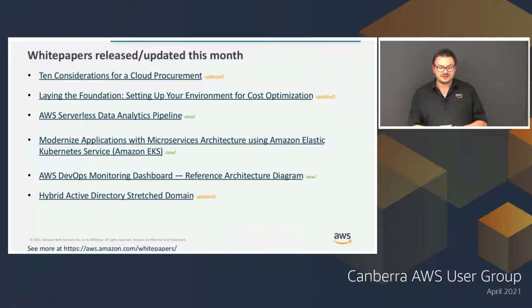There's a new white paper around the DevOps monitoring dashboard reference architecture. So being able to pull in a dashboard that's got a bunch of metrics related to DevOps and how that can be used. And lastly, there was an update to the hybrid Active Directory stretched domain white paper. So if Active Directory is something that's part of your AWS footprint, worth going in and having a look at that one as well.